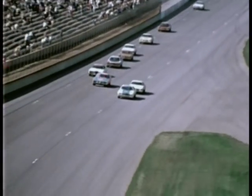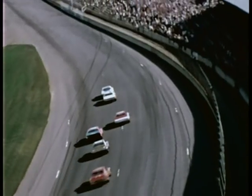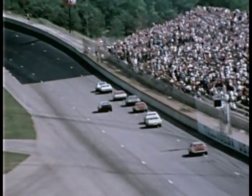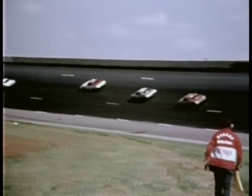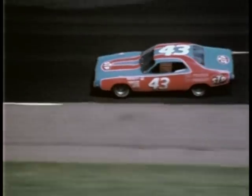Through 4, Baker and Waltrip dive into the low groove, and they both pass Petty. Pearson also passes to move into third. Richard may be having trouble. Petty is in trouble. He's slowed down considerably and begins to drop down on the apron.